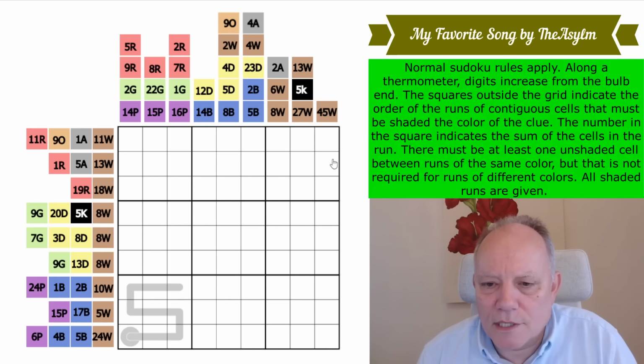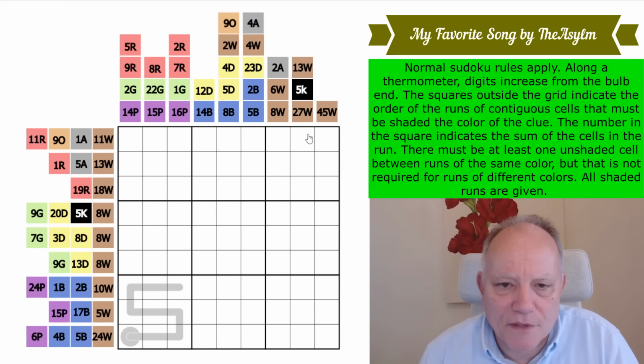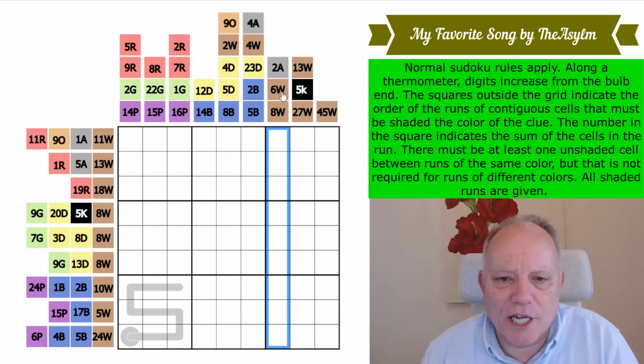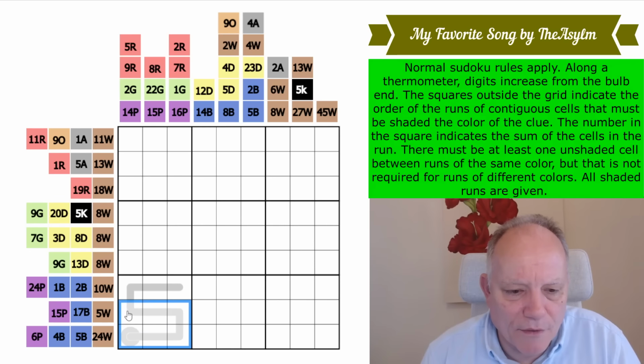The rules go on to say there must be at least one unshaded cell between runs of the same colour. Okay, so in this column, there must be at least one unshaded cell between the two brown runs. But that is not required for runs of different colours. All shaded runs are given. And finally, there is a thermometer rule that digits increase on this thermometer.